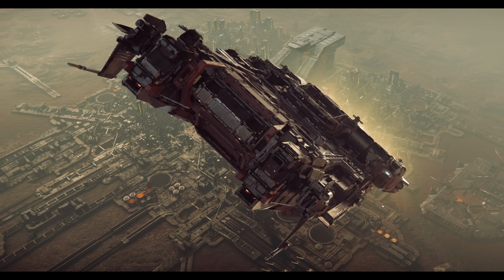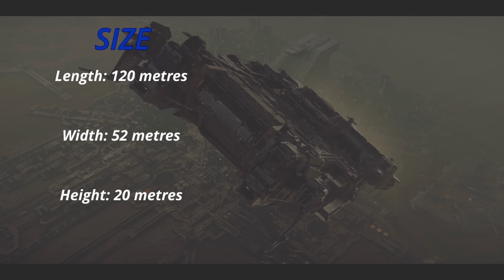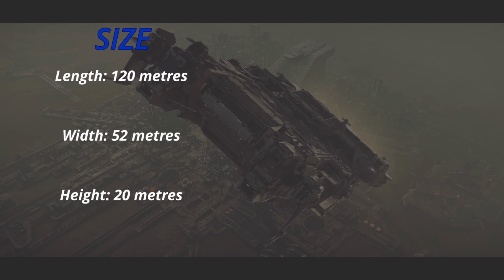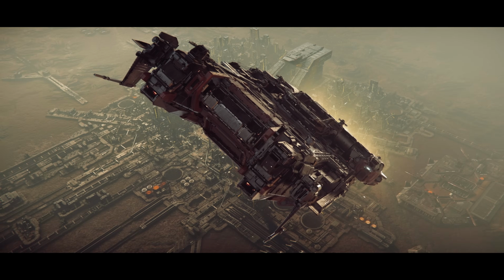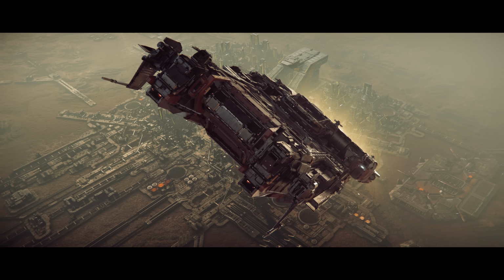Looking at some of the basic specifications of the Ironclad, we see this really is a massive ship with a length of 120 meters, a width of 52 meters, and a height of 20 meters, with much of that space being taken up by the enormous cargo hold. For perspective, this makes the Ironclad 20 meters longer than the upcoming sub-capital ship, the RSI Perseus.